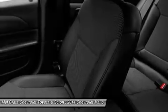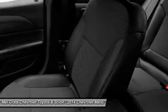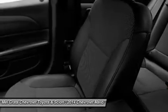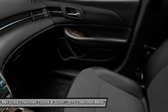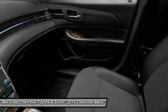Available Chevrolet MyLink allows you to customize the system to best fit your needs. Make phone calls, select radio stations, choose music from your mobile device and more through voice command, touch screen, center stack buttons and steering wheel mounted controls. Take navigation to the next level with on-screen OnStar navigation.